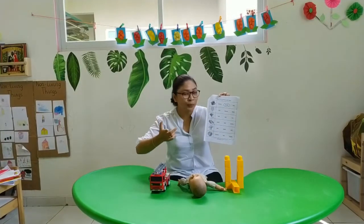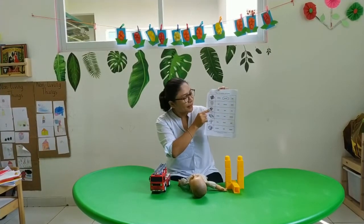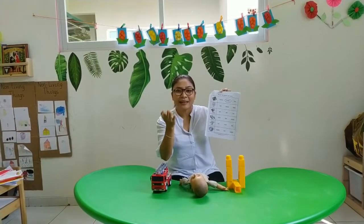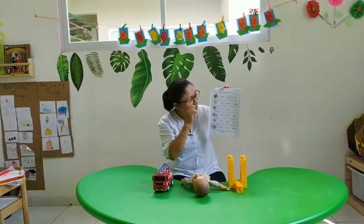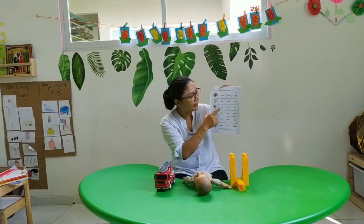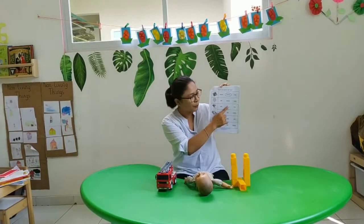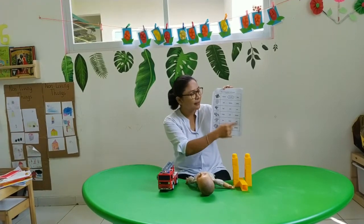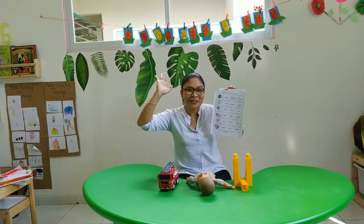Good job. Next one. Stay with me. Listen carefully. Next. This is a kite. Kite. Starts with letter sound k, k for kite. Please look at the words here. Which one has letter sound k? Is it this one? No. Is it this one? No. Is it this one? Yes. Kite starts with letter sound k. Please circle this word. Raise your hand if you're done.